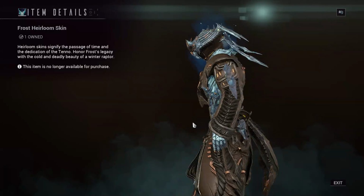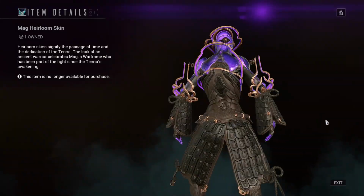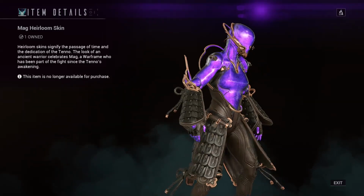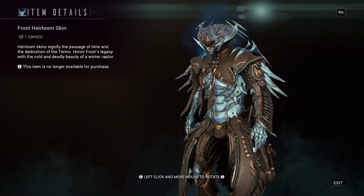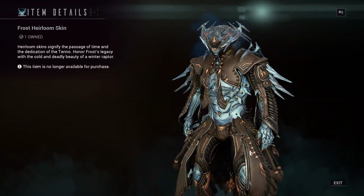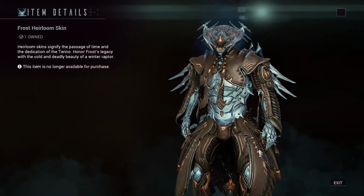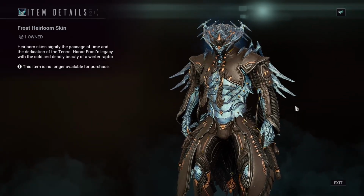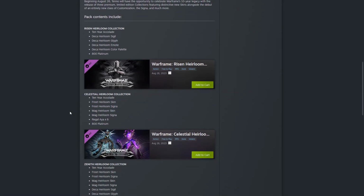Unlike the Frost Heirloom skin from last year, or the Mag Heirloom skin from last year. Damn, these things do look really nice. I mean, ridiculously nice, with the way you have the effect moving and the areas actually glowing. The helmets, the special 10-year anniversary skins. Take it off their website as much as they like. It says, honour the 10 years of the fellowship between Warframe and Tenno, and it was a special 10-year anniversary.